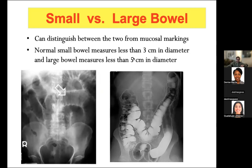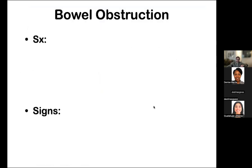Large bowel usually measures less than 5 centimeters, and they have more haustra, so they make the colon look segmented. They don't go all the way through. So the plicae circularis look almost like discs, and these look more like divots, and they make the colon more segmented.